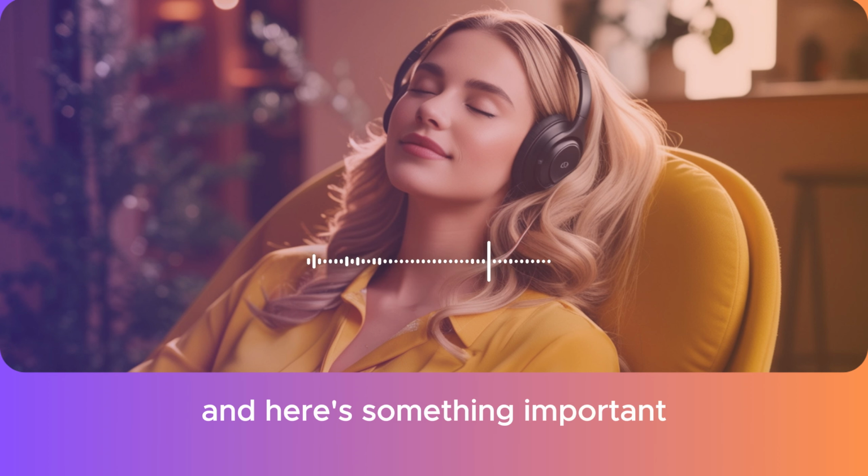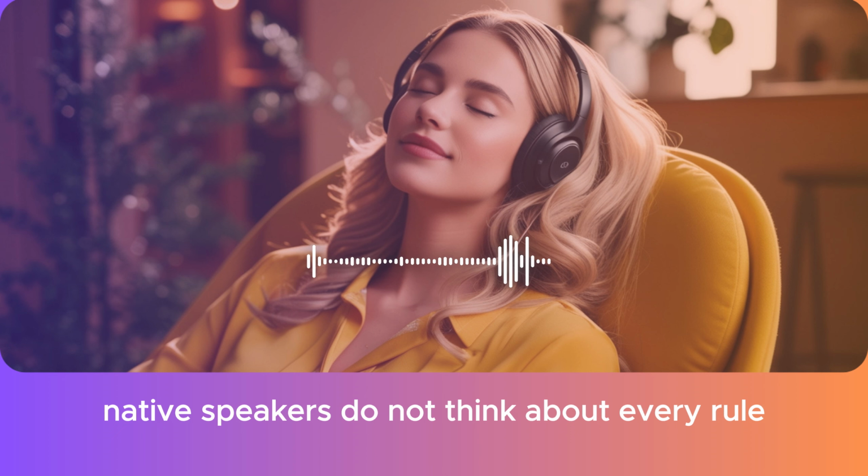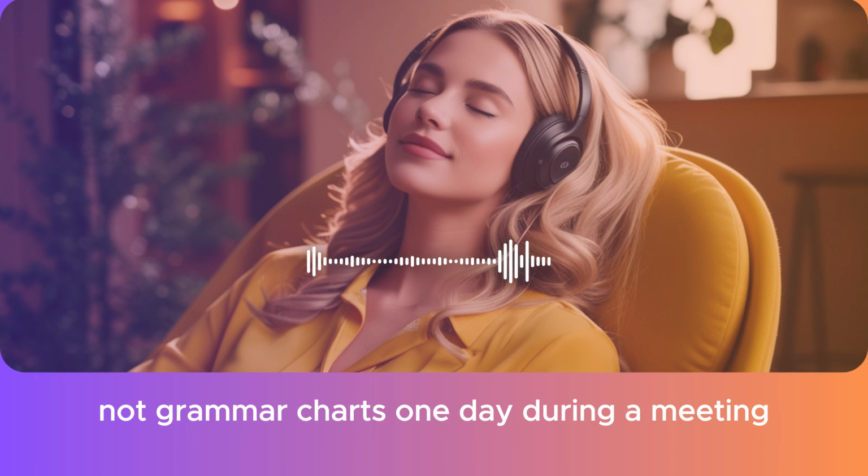And here's something important. Do not wait for perfect grammar before speaking. Native speakers do not think about every rule when they talk. They focus on ideas, not grammar charts.